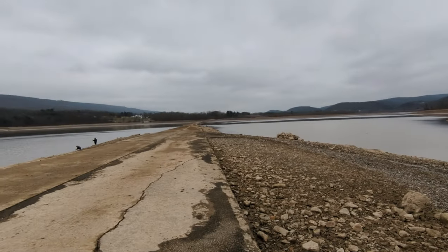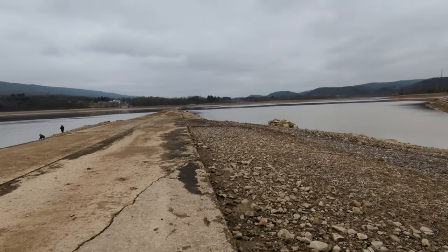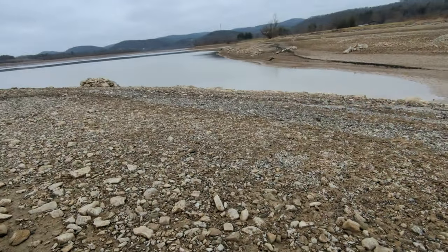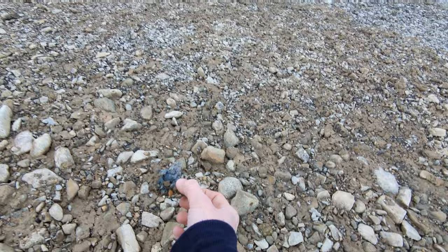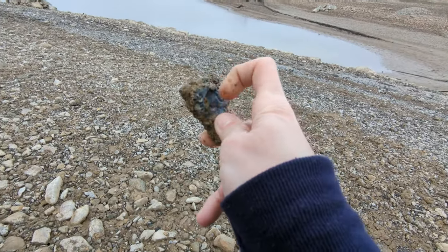Somebody's trash can, really? Unless they left that there for habitat. I don't know. I don't think so, though. Let me see if I can get it. You'll find a lot of this stuff in the lake, or at least in the rocks. Let's see if I can get to there.